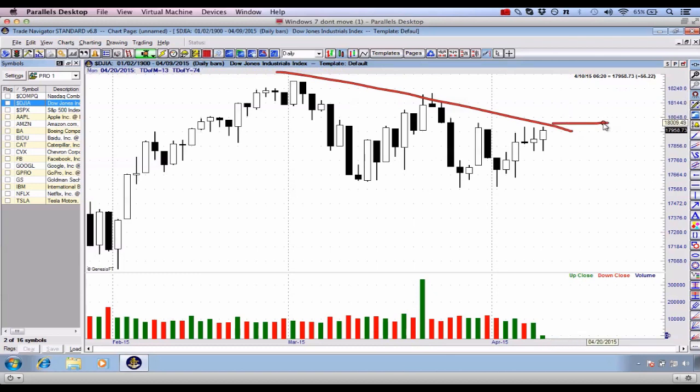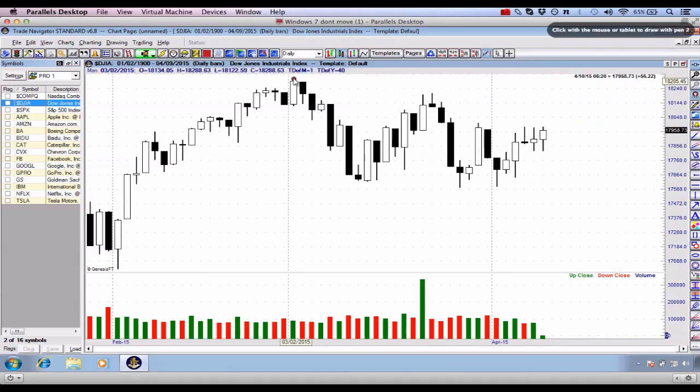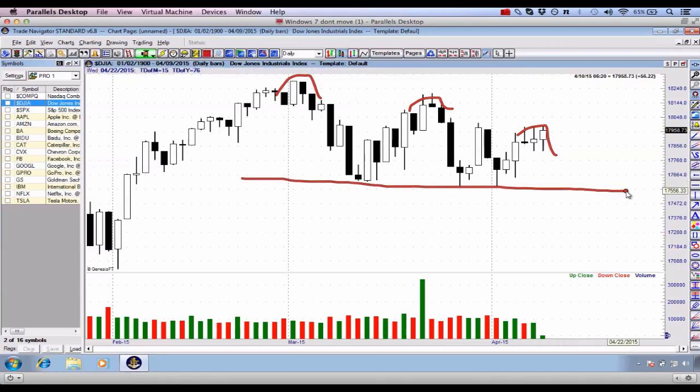We have no confirmation, we have no clarification of higher highs yet. We're still making actually lower highs. Look at this right here, and relative lows. So until we get a breakout above these levels or a breakdown below these levels, you should really be sitting tight on individual trade setups.